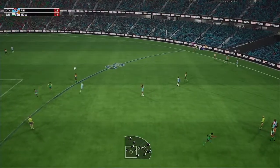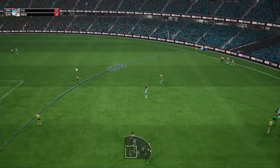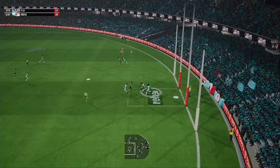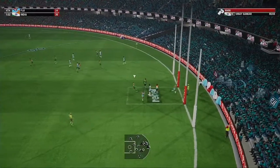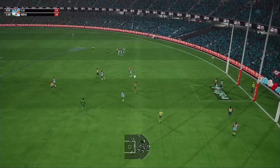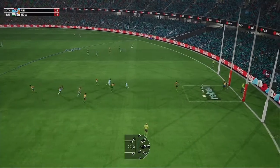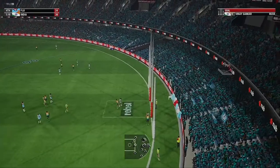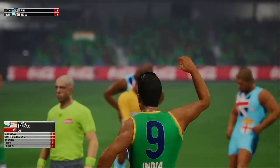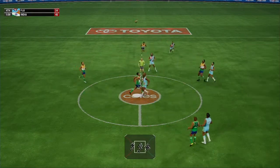India would love to make the most of this opportunity. Can he put it through? Terrific mark there. 15 metres out. Keep it on. Going for goal number one. Celebrating hard. India lead Fiji 45-24.